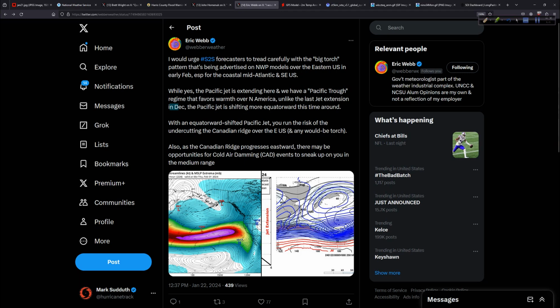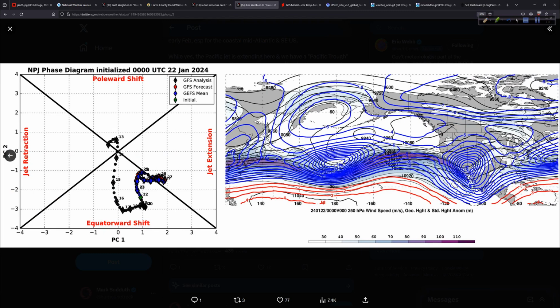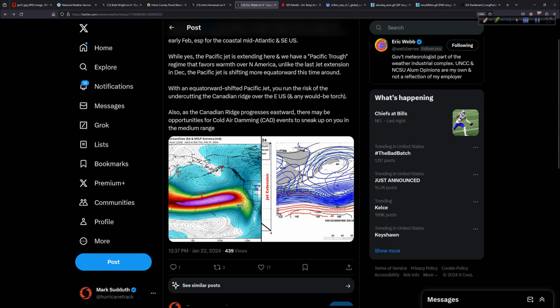And with an equatorward shifted Pacific Jet, you run the risk of the undercutting of the Canadian ridge over the eastern U.S., and of course any would-be torch, as people like to say, in other words, warmth. And also as the Canadian ridge progresses eastward, there may be opportunities for cold air damming, especially east of the Appalachians. Those events could sneak up on you in the medium range. So it's just something to look at. We'll stay on top of it, but for now, the overall pattern suggests a fairly warm pattern coming up, which is good. And we can see that reflected here.